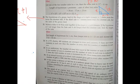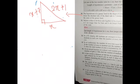Okay. Mohini wishes to fit 3 rods together in the shape of a right angle triangle. I think Mohini is also in lockdown. If the hypotenuse is 2 centimeter longer than the base and 4 centimeter longer than the shortest side, find the length of the rods. Okay, Mohini has 3 rods in yellow.